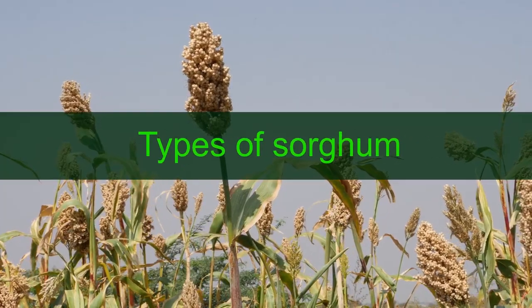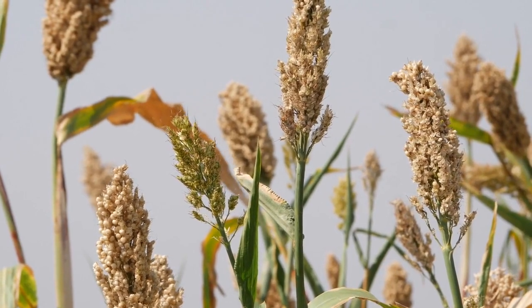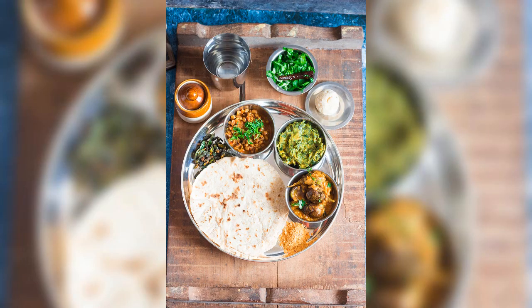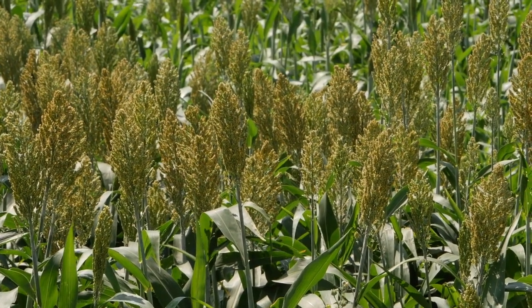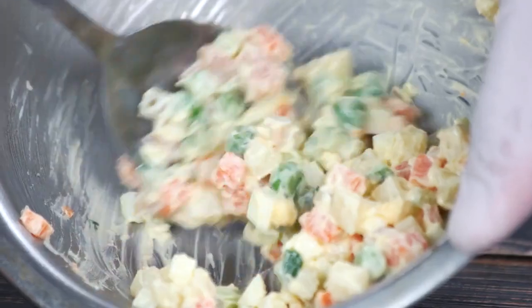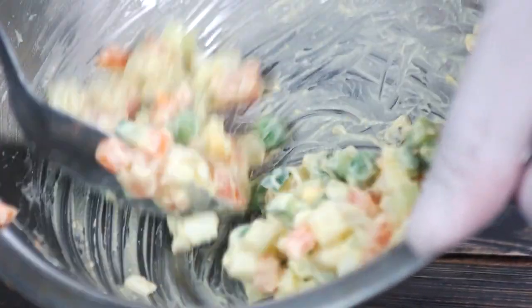Types of sorghum. Sorghum comes in many colors and varieties. Some are used mainly for animal feed, while others can be incorporated into baked goods, side dishes, and other recipes. Whole grain sorghum includes the entire grain, with all three parts, the bran, endosperm, and germ, intact. You can boil or steam the whole grain and add it to salads, side dishes, and pilafs.